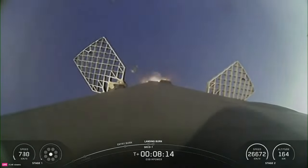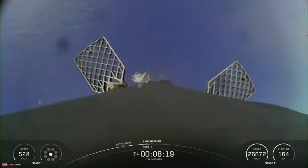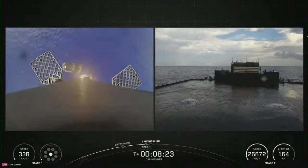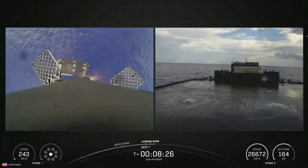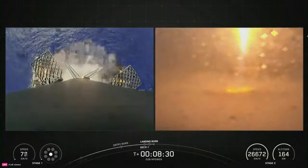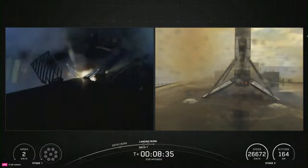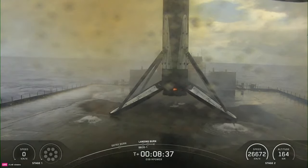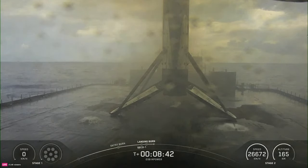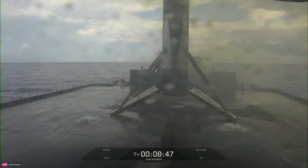There was the call out for the landing burn start on the Falcon 9 first stage, and this is the final burn that this booster will see before touching down on our drone ship. Stage 1 landing leg deploy. Stage 1 landing confirmed. And there you saw and heard the call out for a successful landing of our Falcon 9 rocket. This landing marks the 6th landing for this booster.